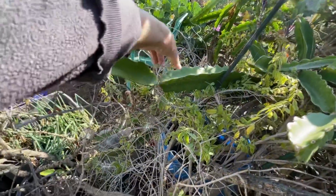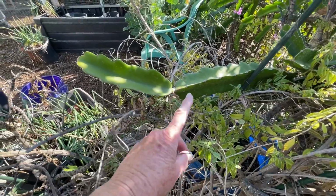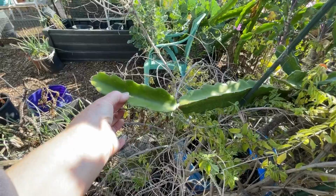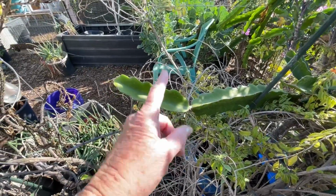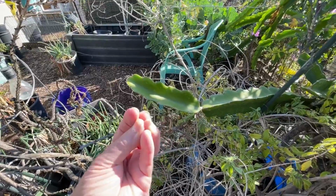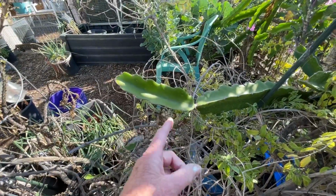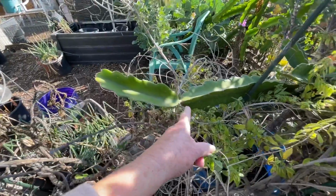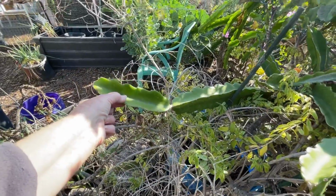Very good to get a joint. See at the joint? If you get a piece from there, you don't have to do anything. All you have to do is stick it in water or soil and it will root. If you do a cutting, then you have to let the wound dry up for a few days, sometimes even longer than that until it dries. Otherwise, the whole thing will pull water up and it can rot. So try to get a joint when possible. Then you can just directly plant it or put it in water.